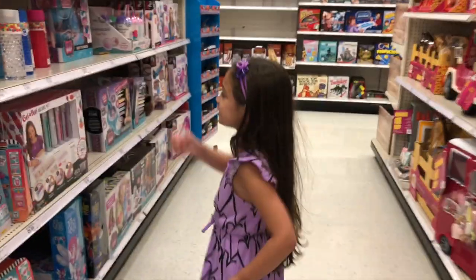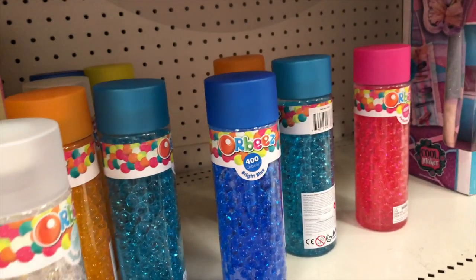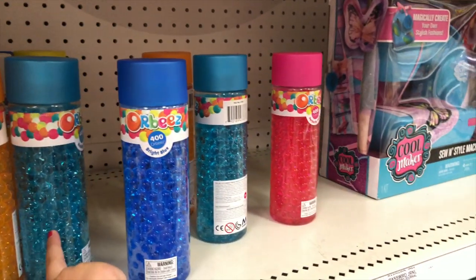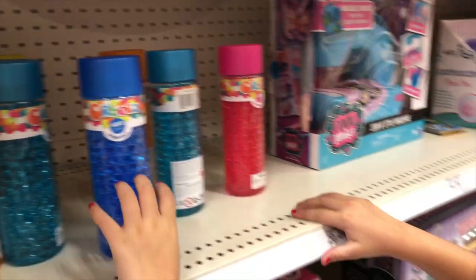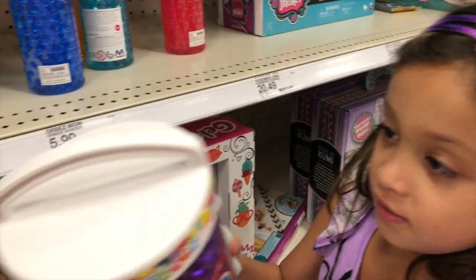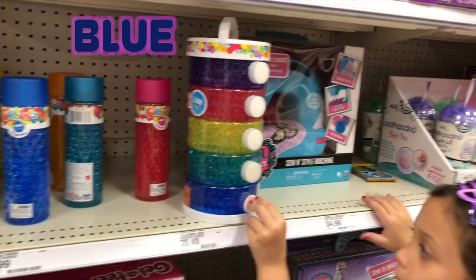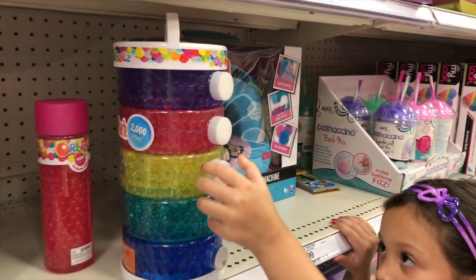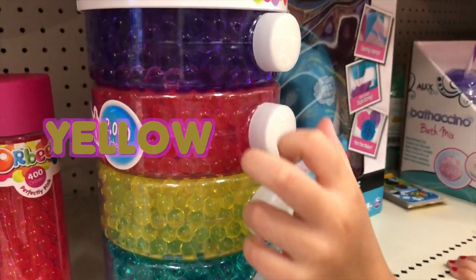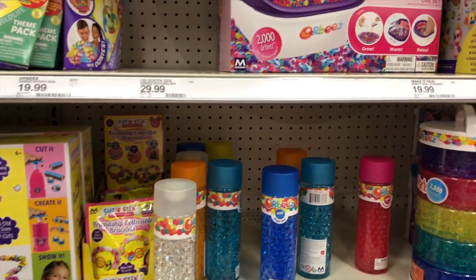Orbeez, inside a bottle. Look, there's the white Orbeez, orange Orbeez, teal Orbeez, dark blue Orbeez. Look at this one. Whoa, this is the Orbeez machine. Mega pack. Look, there's a lot of Orbeez. Let me show you the colors. Blue, teal, green, then this green, and this yellow, pink, and purple.